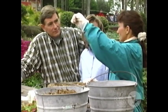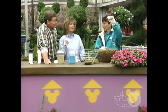I've seen that in a tackle box somewhere. What is that? You'd think the man would know. That's right. Well, I'm a gardener, not a fisherman. I'm sorry. Okay. This is a fish swivel.